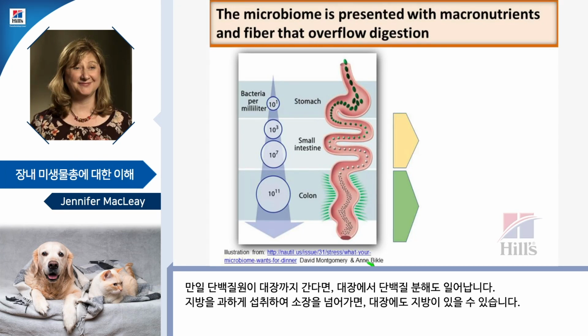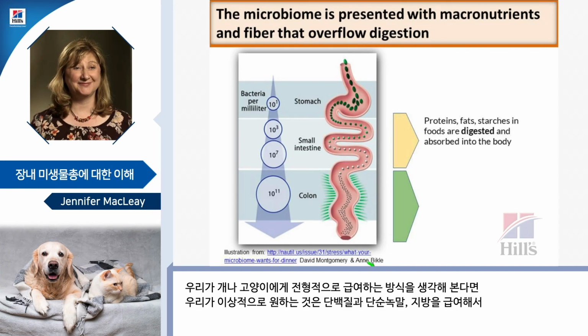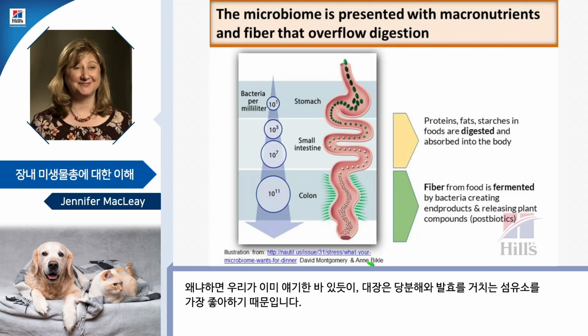And then we also see proteolysis that can occur in the colon as well if there's protein sources that are entering. If we have an excessive amount of fat, and that's also making it through the small intestine, then we'll see that present to the colon as well. And so proteins, fats, and starches are truly digested and absorbed in the small intestine. And if you think about how we typically feed a dog or a cat, ideally what we want to do is feed protein and simple starches and fats so that they are as close to completely digested in the small intestine as possible, and so that there's very little spillover into the colon, because as we've already talked about, the colon is really happiest when we are feeding it fiber so it can undergo saccharolysis and fermentation.